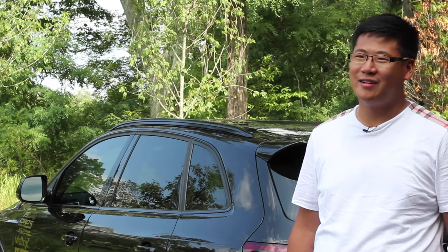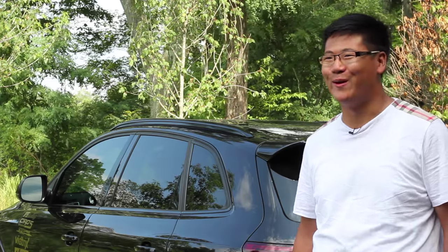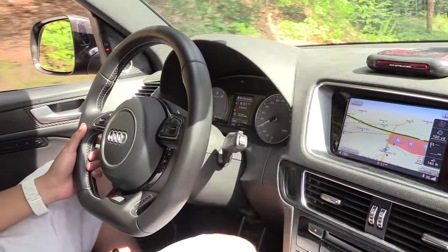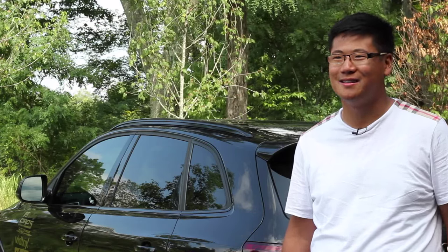Favorite part about the car, despite all the mods, is the stock steering wheel. It's got a nice feel to it. It's got a nice grip. I don't feel like I'm driving a small, tiny car around. It handles okay.